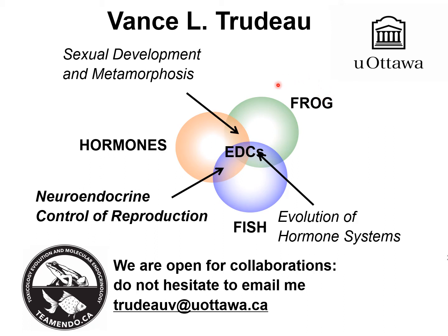So I just wanted to introduce my lab and then introduce some general concepts for those of you that are new to endocrinology. So let's start with the laboratory. I'm interested in hormones that control reproduction, sexual development, and metamorphosis. In particular, how the brain and pituitary regulate reproduction. This is called neuroendocrinology, or the neuroendocrine control of reproduction. In particular, in fish, we've used some of these concepts to understand spawning in frogs. And the intersect between these two, of course, comparing fish and frogs, gives us insight into evolution of hormone systems.